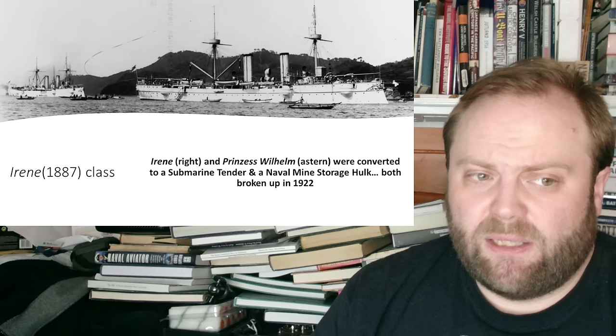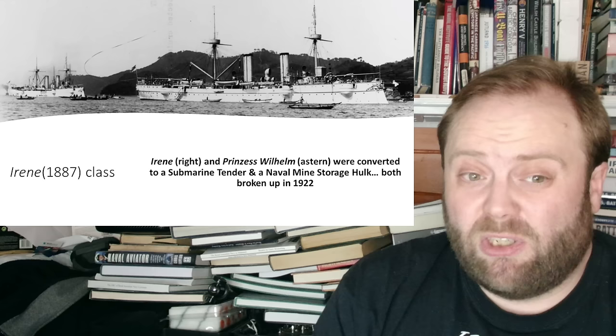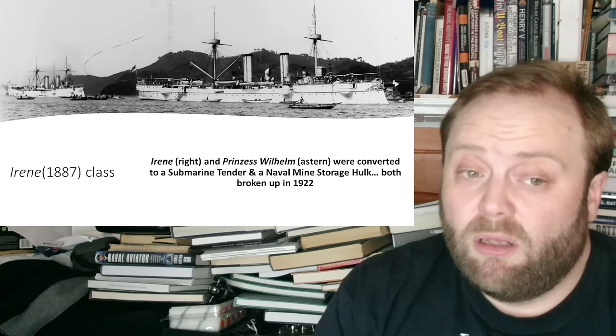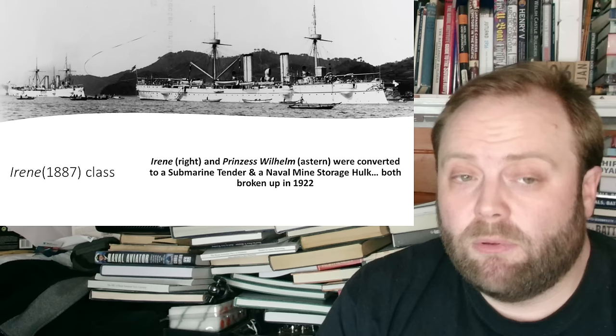But they're not even the oldest ships. This is the thing. The Irene class was still considered vital cruisers pretty much up until World War One is coming, and then they're going, okay, we can't crew these ships and crew the other ships we want to crew. And do we really want to send these to war? They don't, but they convert them to a submarine tender. The Irene gets converted to a submarine tender. Does a good job. And a naval mine storage hulk. Both useful uses of them.